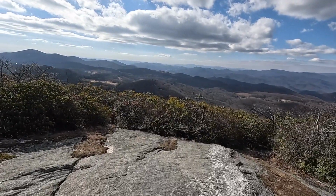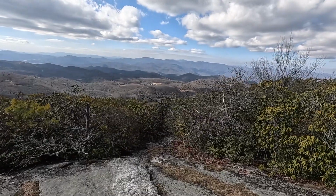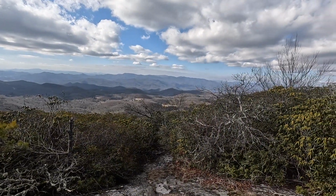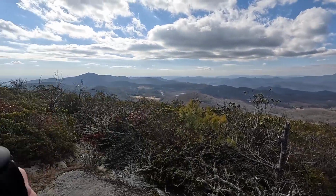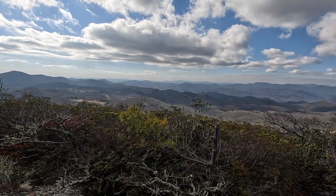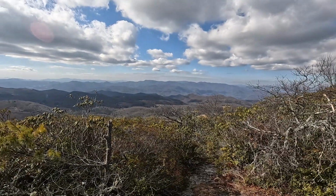Beautiful. We can see out across to Albert. It's one of those perches out there, one of those humps. Not quite clear enough to see the tower, but it's along there somewhere. Of course, Raven's looming large, and then we got the valley all the way back to Scaly Mountain community and Sky Valley. The AT runs out yonder. Just gorgeous.